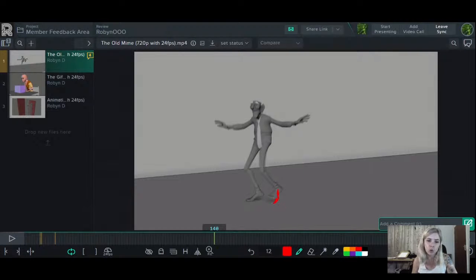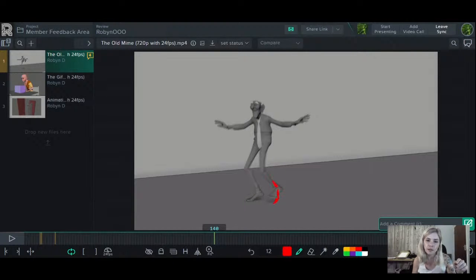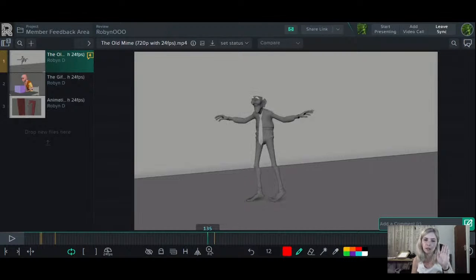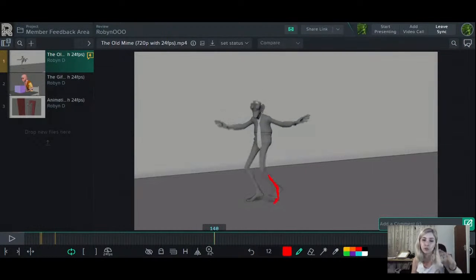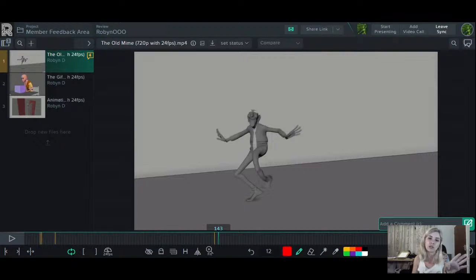There should just be a little more roll to the foot, like a foot roll as he's lifting his foot, and a little more rotation to that ankle as he brings his foot up. So it shouldn't sit rigidly in the exact same pose as he's lifting it. You need to have a little bit of a foot roll as he lifts his foot there. And also maybe just be aware of the weight as he's transferring his weight onto the other leg.